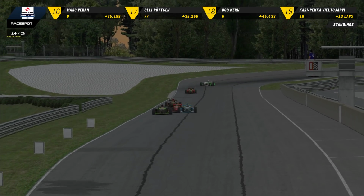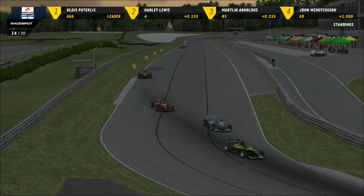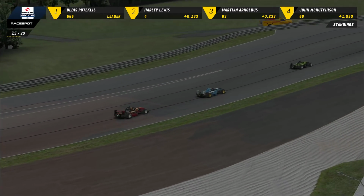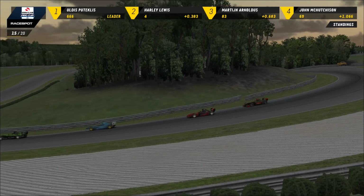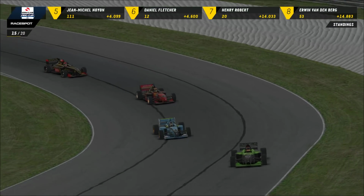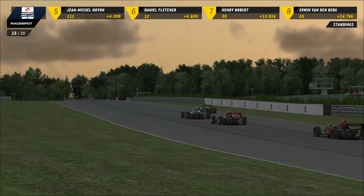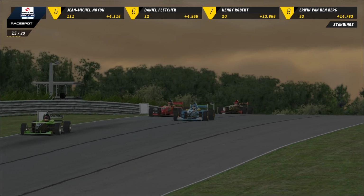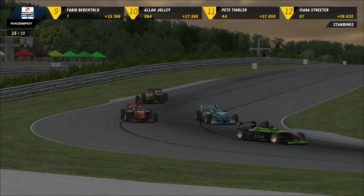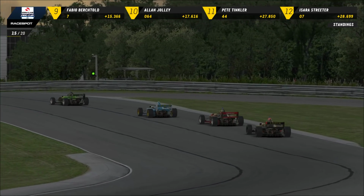3 cars scrapping for the win here at Barber. Thinking of fanning out 3 abreast into 1 is Martin Arnoldis. Thinks better of it, which is an uncontroversial decision, I think. Let's do turns 2 and 3 up towards 4. He'll go once again. You see John McCutcheon also on the back. That 83 car is going to try to go around the outside of Harley Lewis. Nothing going there just yet, though.